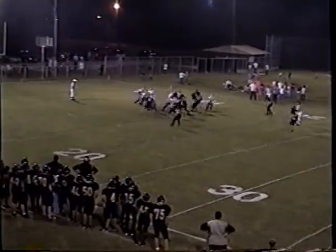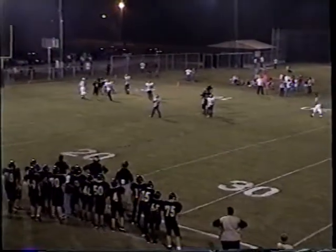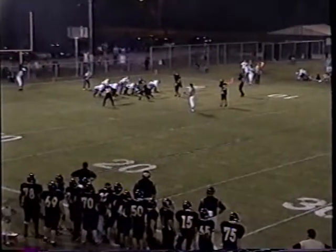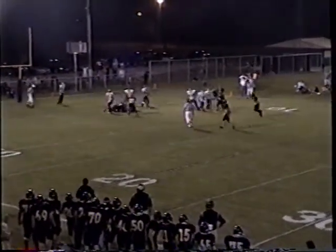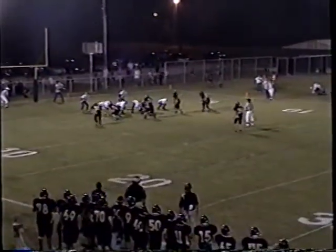Perry in the backfield. Lane looking to pass. Oh, he's brought down by number 3. Lane on the center, quarterback. Lane hands off to his tailback. Right at the line by number Ellis. Snap out of the end zone.